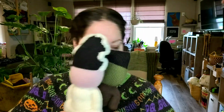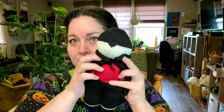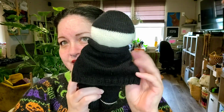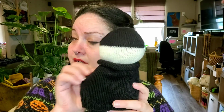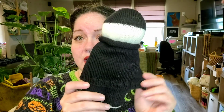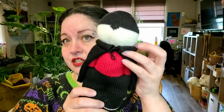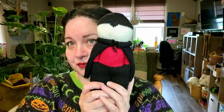So then I did Dracula, and I gave him a little cape with a little collar. So this I made on the circular sock machine as well. I did that with flat knitting, which isn't the fastest going thing, but it's still faster than hand knitting. And then I just kind of stitched it to around where his neck is, and then I duplicate stitched a widow's peak for him there.